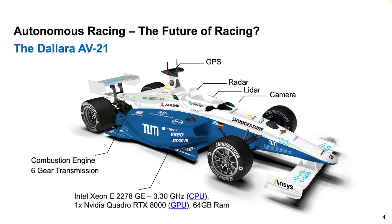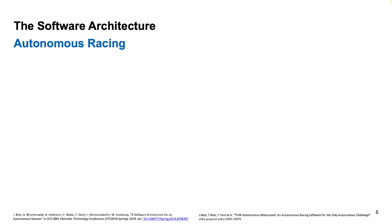What was given to us is the so-called Dallara AV21. What you see here is a full autonomous race car. This is an Indy Lights vehicle chassis with a combustion engine and a 6-gear transmission. Additionally, it was retrofitted to be an autonomous vehicle with GPS, radar, LiDAR, and camera, and of course, a high-performance computer. This was our car that was used by us to then provide the main contribution of this paper: to develop the software architecture. In this paper, we present our complete new software architecture for autonomous racing.